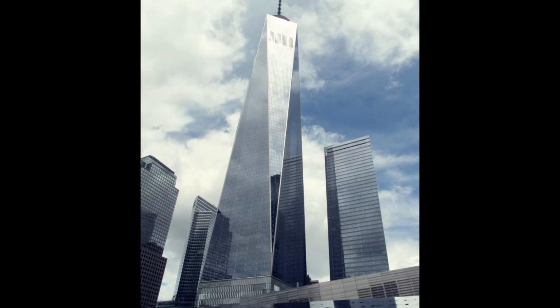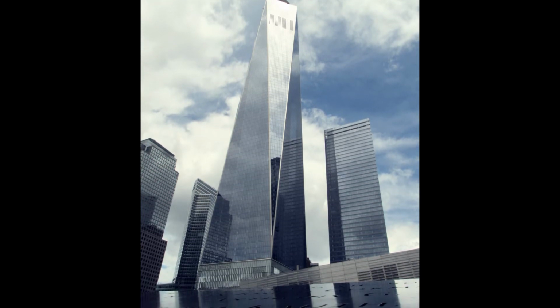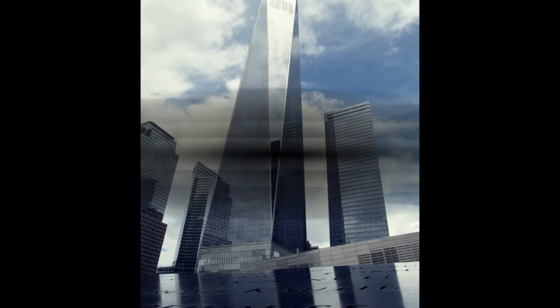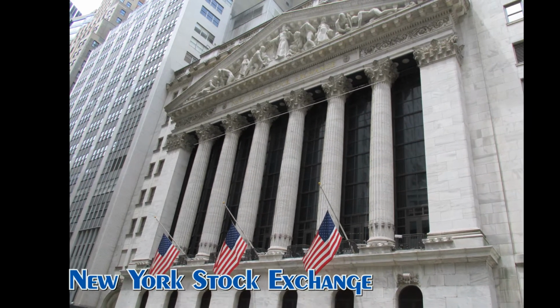It provokes you to think about where you were on 9/11 and think about the fact that 15 years ago, this very spot where you stand was rubble, where so many innocent lives were lost. Next, we walked around by the New York Stock Exchange before heading down to Battery Park.